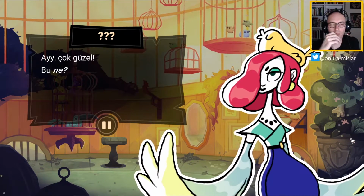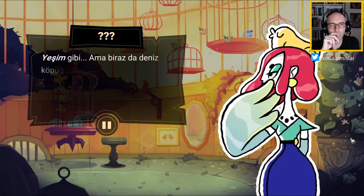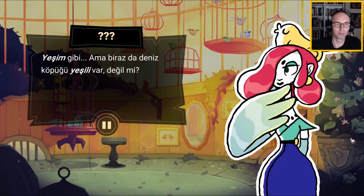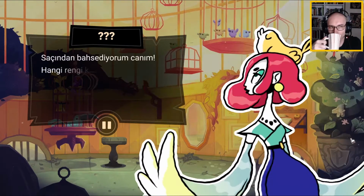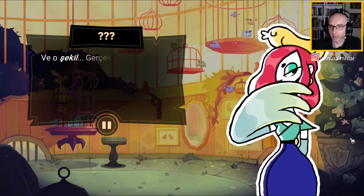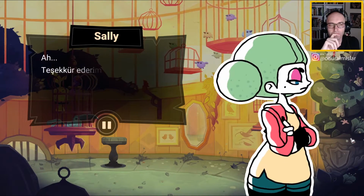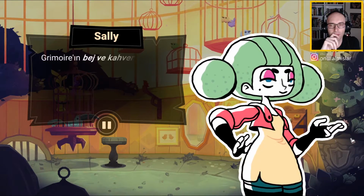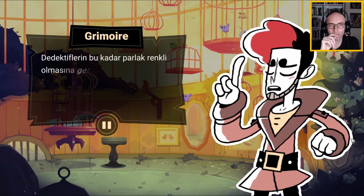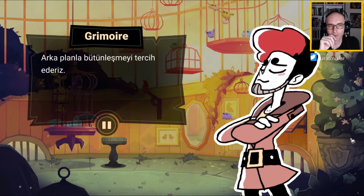Just beautiful. What is it? Sort of a delicate jade, but with a little seafoam green, is that right? Sorry? Your hair, dear! Which shade do you use? It's lovely! And that shape. Pushing the envelope. Oh, thanks. I do what I can to offset Grimoire's beige on brown ensemble. Detectives don't need to be brightly colored. We prefer to blend into the background.